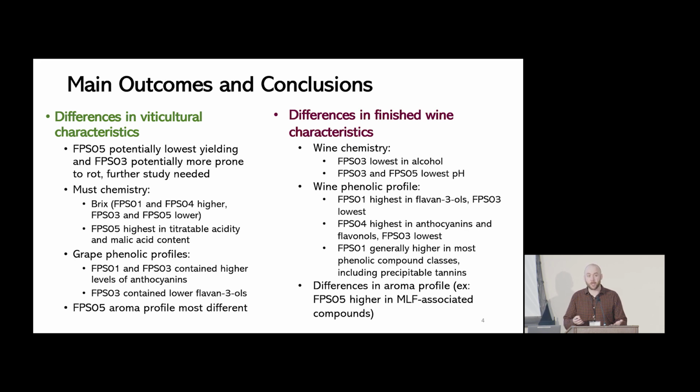If a producer wants to use Petite Sirah for adding color, you may be only concerned with anthocyanin content. So I invite you to come check out my poster, number 8, during the poster session. I'd be happy to take your comments or questions. And thank you so much for your time.